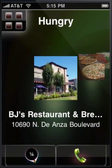BJ's Restaurant and Brew House is on Infinite Loop near De Anza Boulevard.